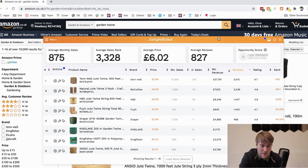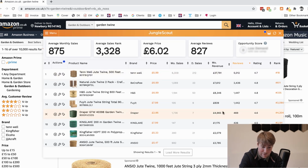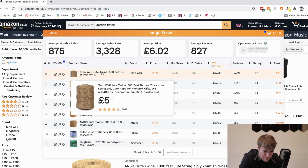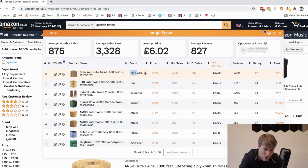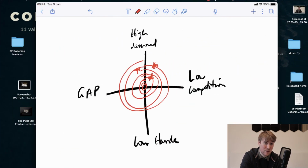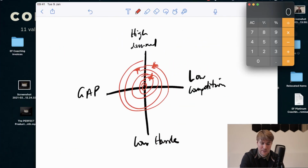And yeah, in this niche, there's definitely lots of people making money. In fact, the number 1 bestseller right now is the brand Tenwell. And they're doing £37,000 a month in sales. So that's pretty impressive, right? £37,000 a month. That's a lot of garden twine. Now, clearly people need this stuff. For some reason, they need lots of it.